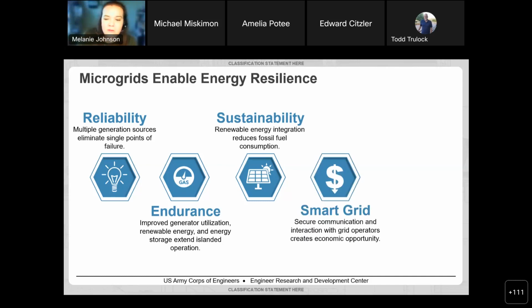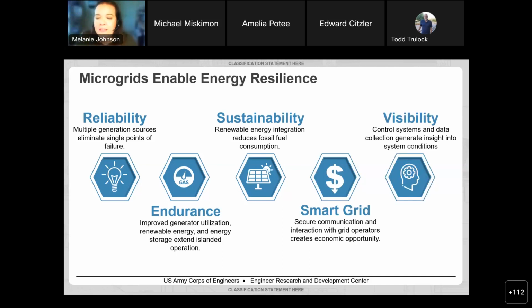In a perfect world, these systems also interconnect and talk with whatever smart grid capabilities are available in the commercial system, allowing us to reduce our costs and generate revenue streams. That's a somewhat unrecognized benefit to date, but we're working on solutions. And finally, all of the additional control systems and data that we collect gives us better visibility about what's happening in our distribution systems when they're operating, whether we have enough load, if there are other conditions that we need to consider, and how we allocate our available power.